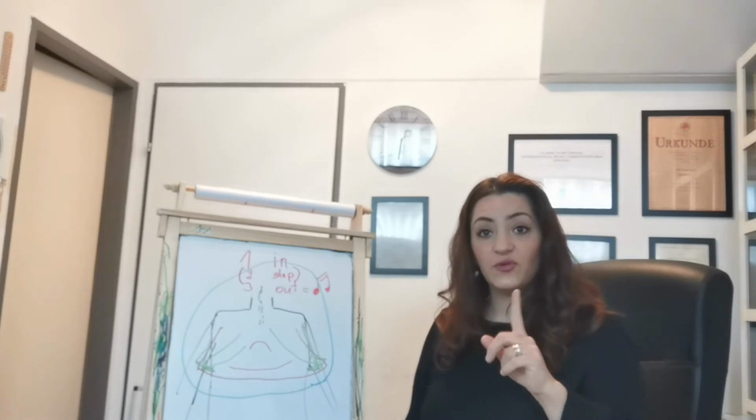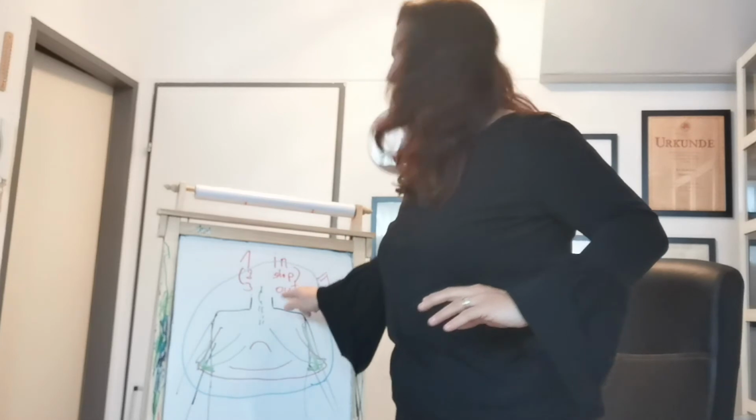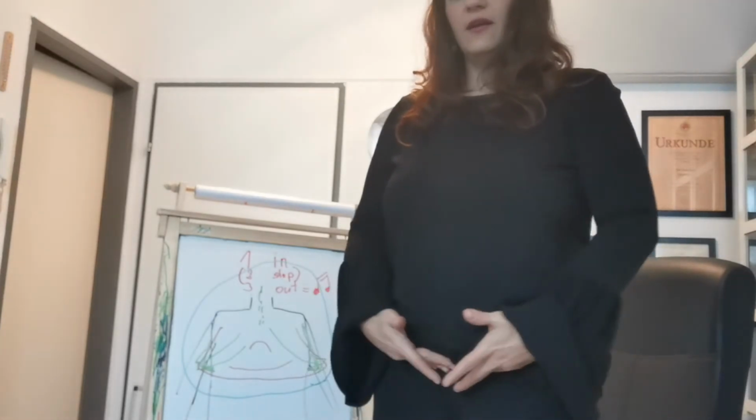Now, let's go back to step 3, which was breathing out, okay? So, we just breathed in, we expanded our ribs outwards, and we lowered our diaphragm, okay? Now we are breathing out, we are singing, right? Once we want to sing, the lower abdominal muscles, which are here, come into action.